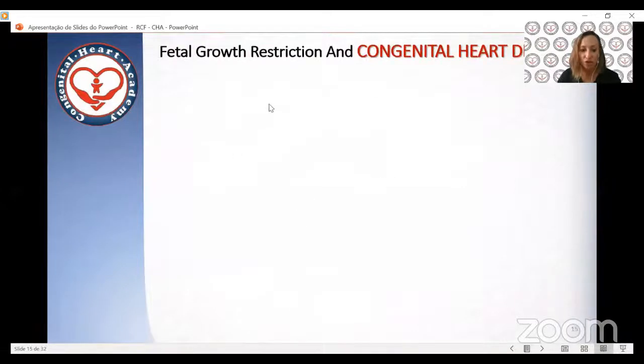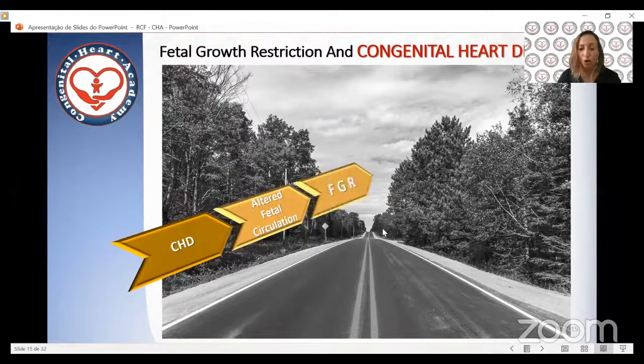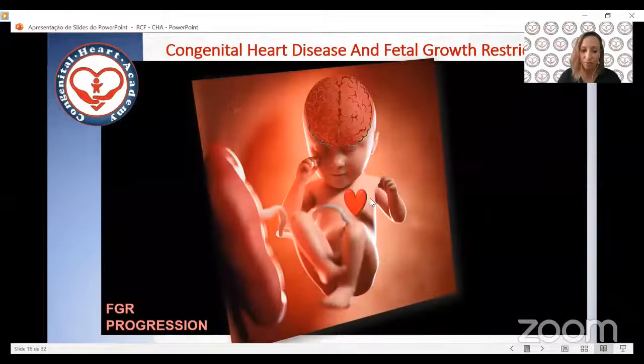And what about the relationship between fetal growth restriction and congenital heart disease? There are two opposite cause-effect lines of interpretation. In one direction, the congenital heart disease changes fetal circulation, and this could cause the fetal growth restriction. In the opposite direction, because of the fetal growth restriction, there is a reduction in the supply of oxygen and nutrients, which changes the fetal circulation. And this could be the anatomic substrate for the development of congenital heart disease.